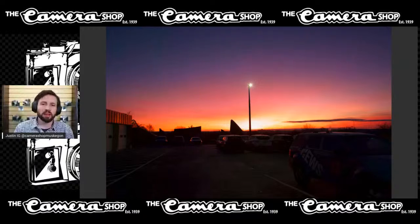And finally, we had this really beautiful silhouette. He said this was sunrise at the station. And what I love about this is, you know, it's kind of symmetrical. We've got the light pole in the middle of the frame. But a lot of people would be like, oh, I want to see more of the foreground because I want to see more information there.